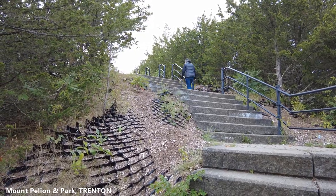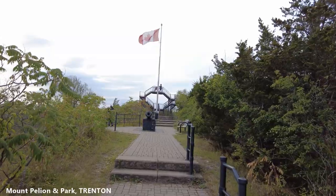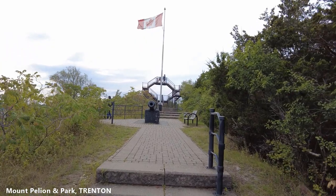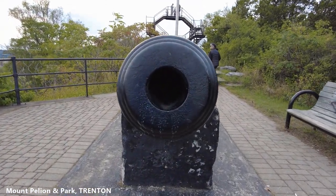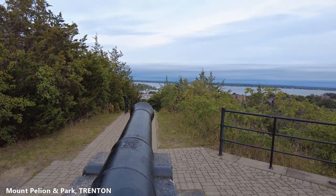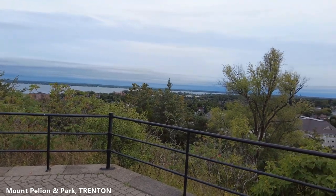Here we are at Mount Pelion in Trenton, a hill of sediment created by glacial movement. The cannon is a British Royal Navy cannon that was placed here in 1880. The observation tower was built in 1999.